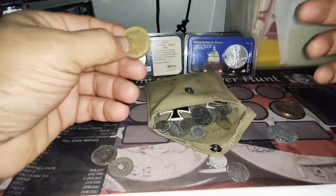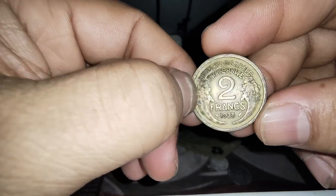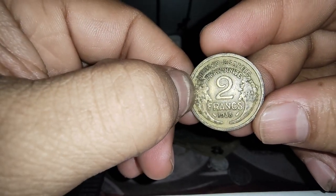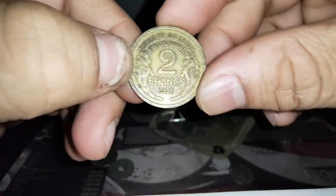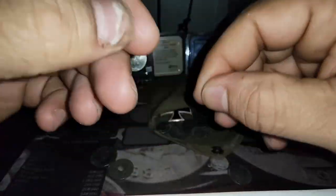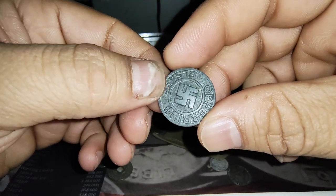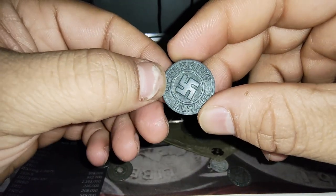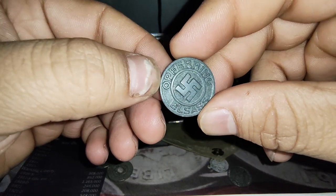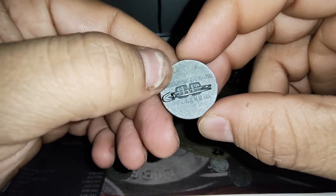But, you know, it's just one of those collectible items that people collect around the world. It's another France coin here. 1938. This is pretty cool. Look at this button. I'm not sure what this button is, but Germany, Nazi or something. This is crazy. Wow, that's cool.